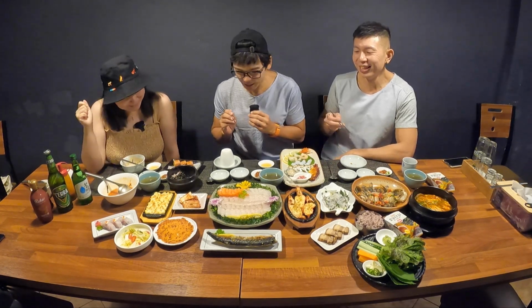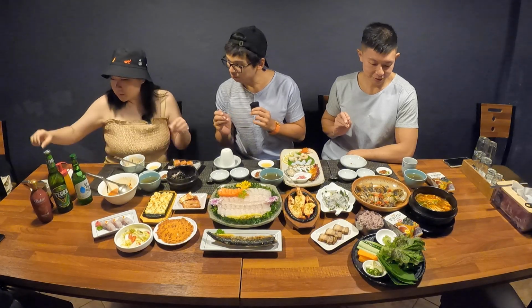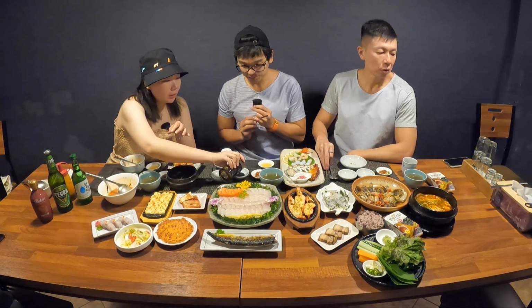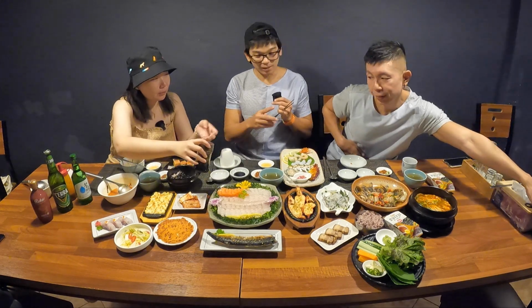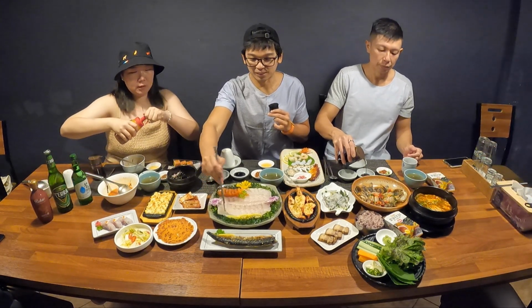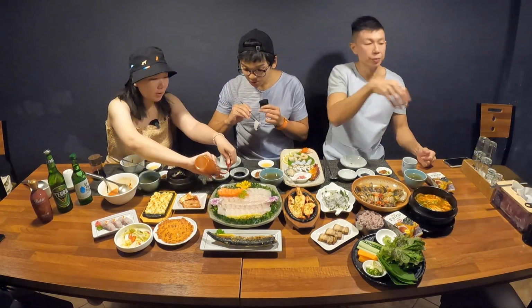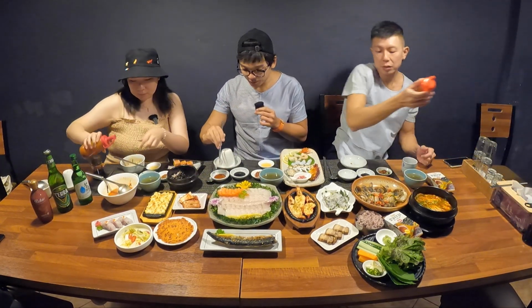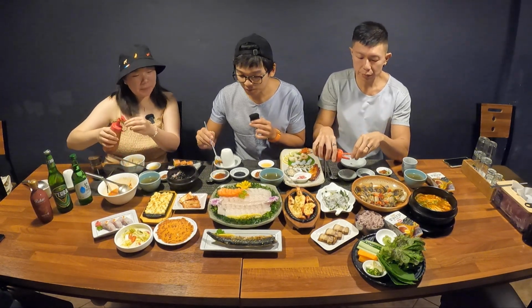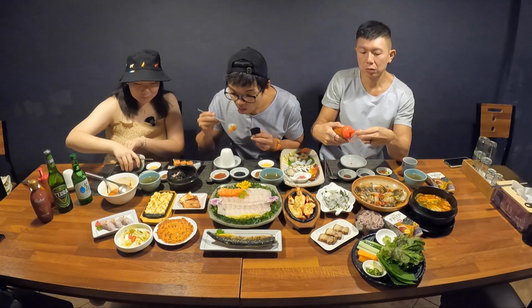So this is the sauce for the sashimi? Yeah. The soy sauce will come in also. Pass one to Sean also. Okay, I'm going to try the red snapper first. So there are 3 types of sauce. We can dip this one as well. You can try the plain one first, without sauce. I should, but never mind, I'll try the one with the red sauce.